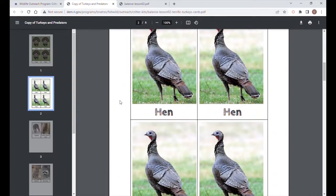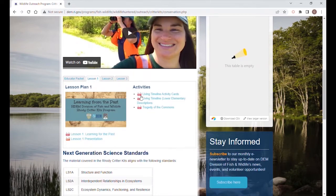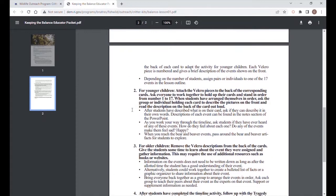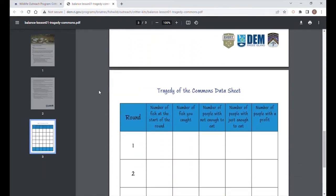And here they are. When you select a lesson tab from the kit's page, you can see that it includes a PDF of the lesson, as well as a PowerPoint presentation you can show if you want to. It provides the name of activities that go with the lesson, the materials included in the kit, and then variations on the activity for younger and older children. On the right side, you can see PDFs of the activities, including a printout of the activity instructions. Often there are data sheets included. They love their data sheets.